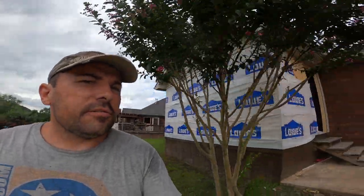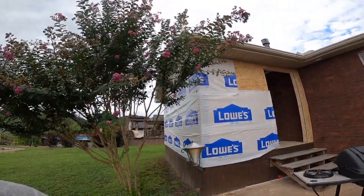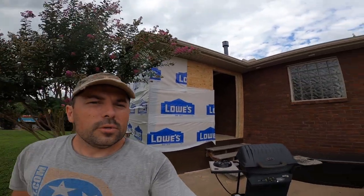Just wrapping up the day here on the new Four Seasons room job. As you can see, got all three walls up and dried in. Just lack a little bit of house wrap over here. We're one section shy, so other than that, it's pretty good. Ready to be sealed for windows and doors now.